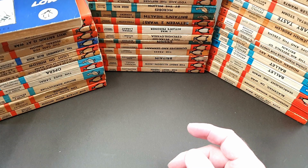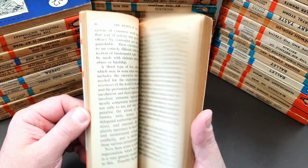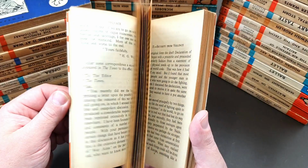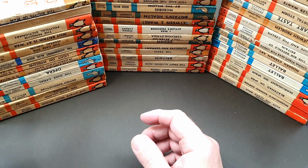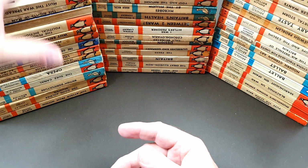Then we've got number 50 here, another H.G. Wells one. What Are We Fighting For? H.G. Wells on the Rights of Man. So another H.G. Wells original. I mean, that's almost like, you know, a long essay, you could say, in actual fact, which they published there. 51, Must the War Spread? Yes. Number 51. Now numbers 52 and 53 weren't used. Number 54, Unser Kampf, Our Struggle. Sir Richard Acland.